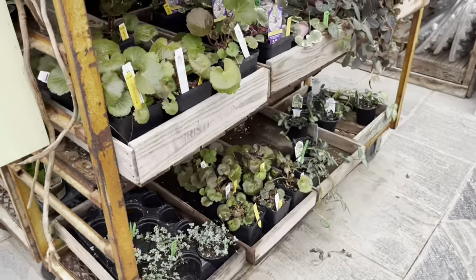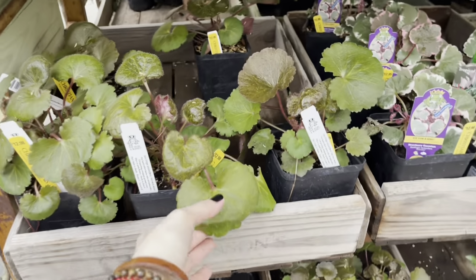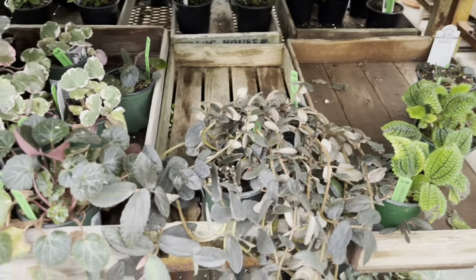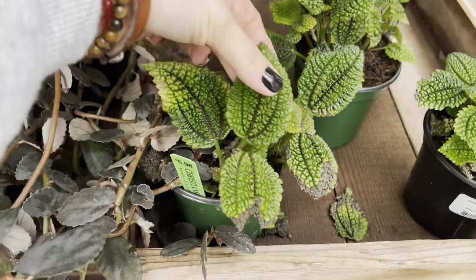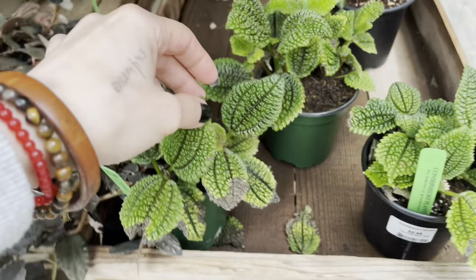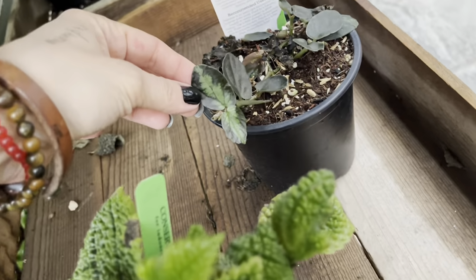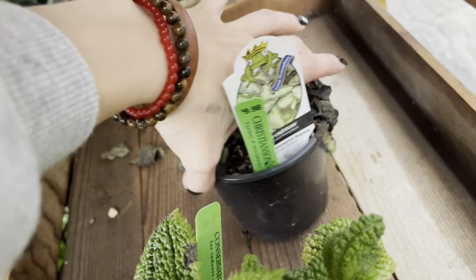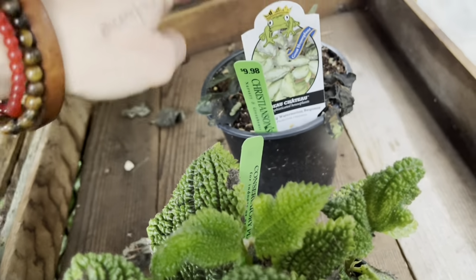So here are their begonias. They have beautiful begonias here. I saw a couple I really liked. Oh, and here is the Moon Valley friendship plant. I don't know what plant this is. What plant is this? Let me see. Probably begonia. Yeah, it's a watermelon begonia.